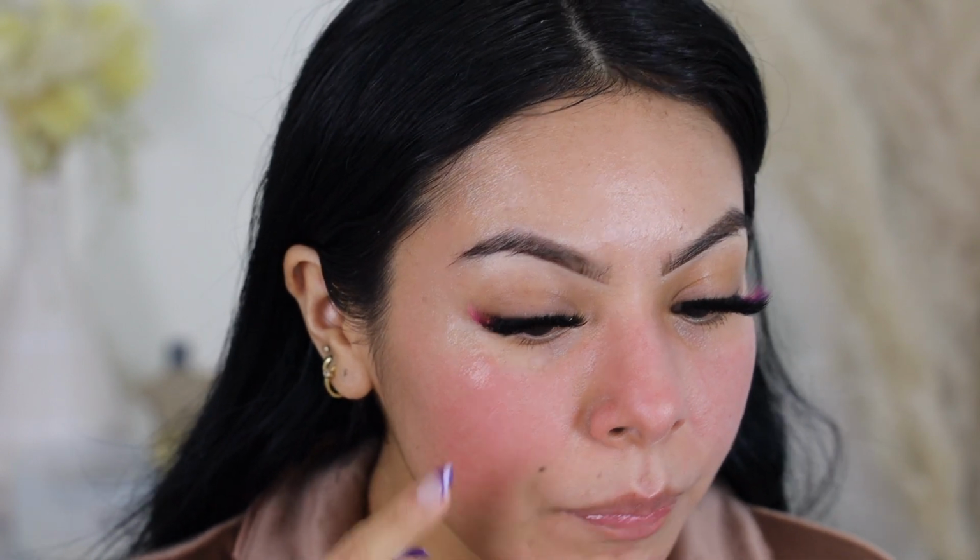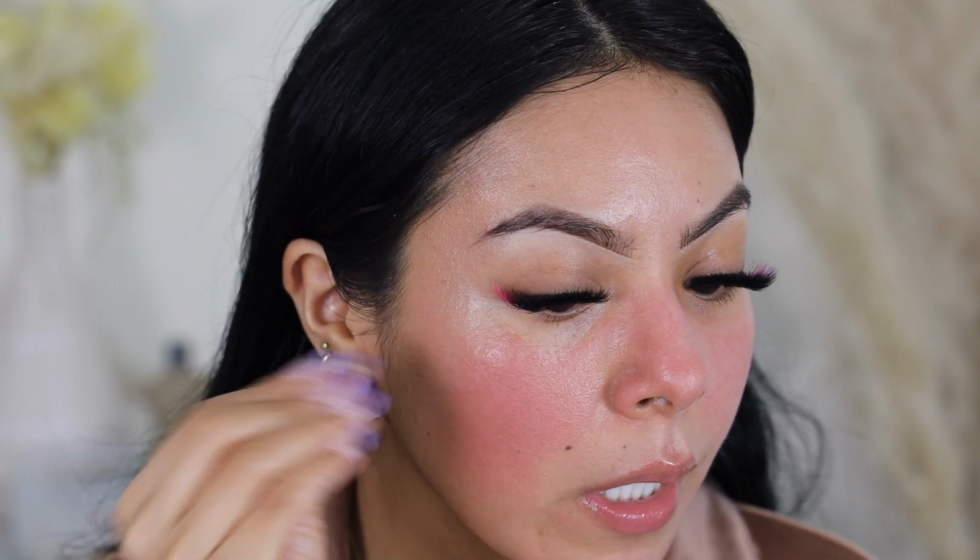Okay, so we're super up close and personal. So this is the primer from Physicians Formula and definitely looks very nice and hydrated. Doesn't have a white cast, just looks very clean and ready for makeup. It doesn't really feel tacky whatsoever. It gives the skin a very soft finish, like a velvety finish. Let's look at this one.